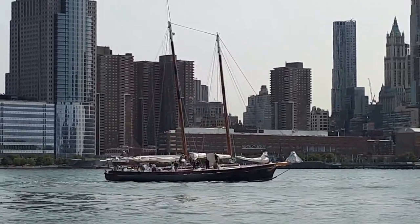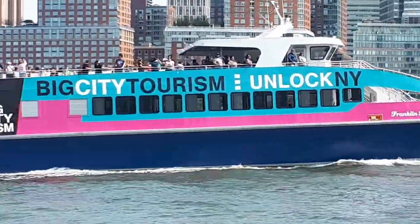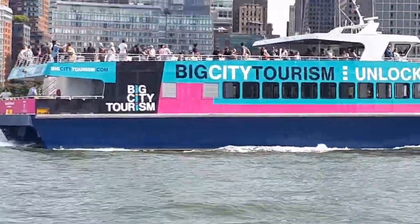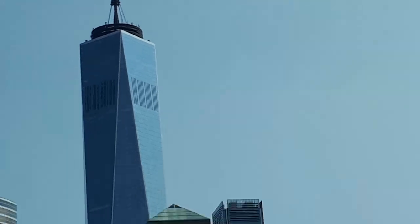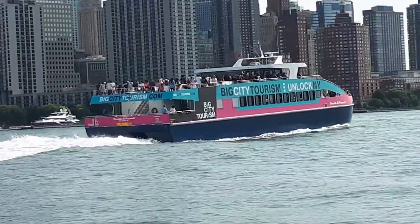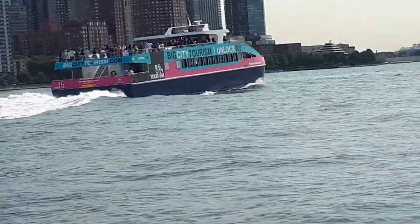Very nice. Oh, that's the Franklin D. Roosevelt. Pretty nice. Pretty nice. Big city tours. Got a Twin Tower commemoration going on over there. Wow.